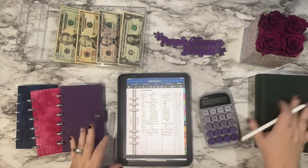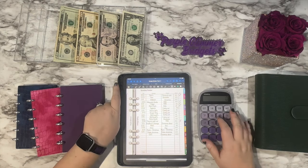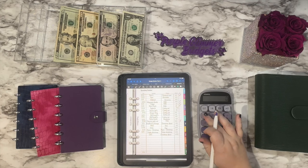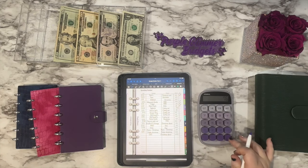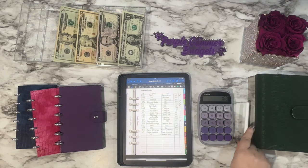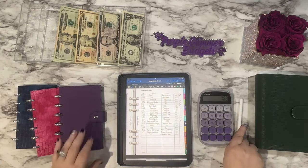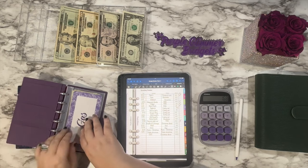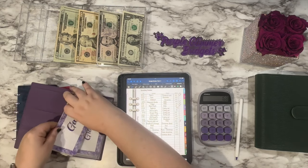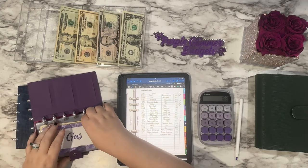So let's add up groceries. Groceries was pretty slim this week. So I did 76 at Sam's and then 63. And then I'm putting my kids' school lunch towards groceries, so 168. Awesome. So I'm going to have to split some cash. So, no, not gas, groceries. Let's see.